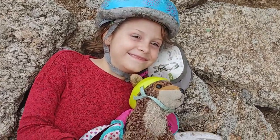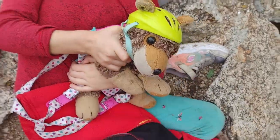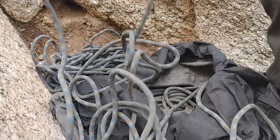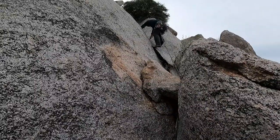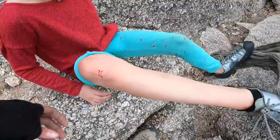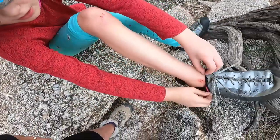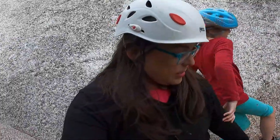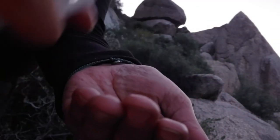Safety first. Everyone's got to have a helmet. I just fell down and tripped a lot. Okay. Not planned, but not unusual. We have a little bit of a skinned knee situation, and just a skinned knee. Oh, and a skinned ankle. And Ethan has a skinned ankle too, but he's like, whatever, it'll dry.